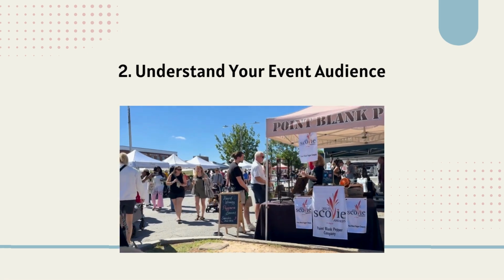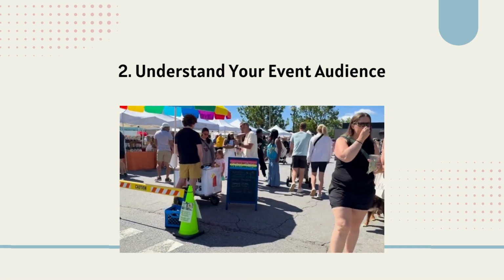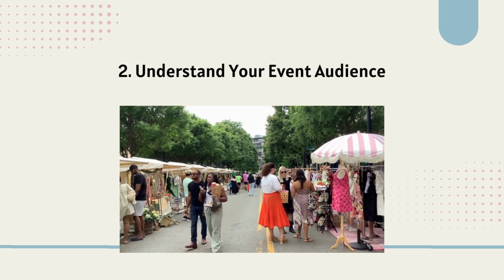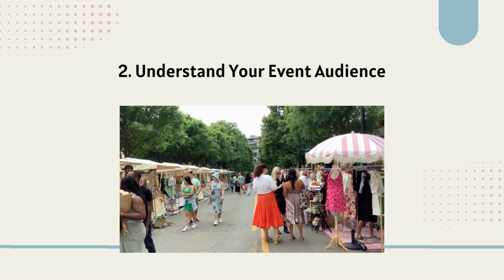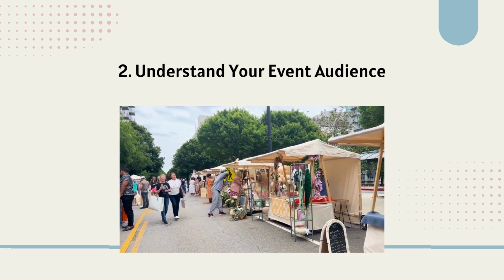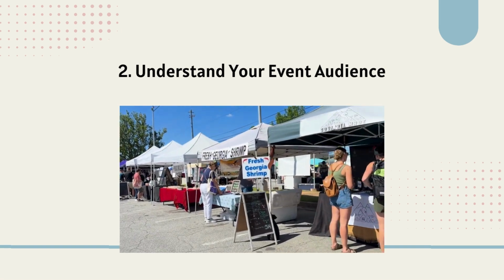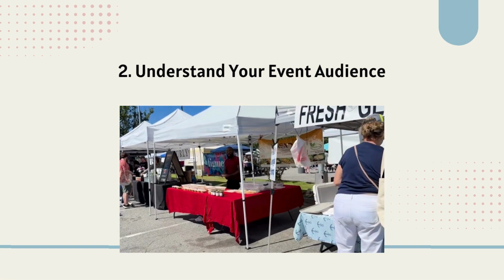Next, you want to understand your event audience. Evaluate the typical audience at the events you're attending. If the majority are drawn to more vibrant feminine palettes and products, it might be beneficial to incorporate some of these elements into your booth. However, you don't have to completely change your style. You want to find a balance. You can offer a few items that appeal to a broader audience while maintaining your unique brand identity.